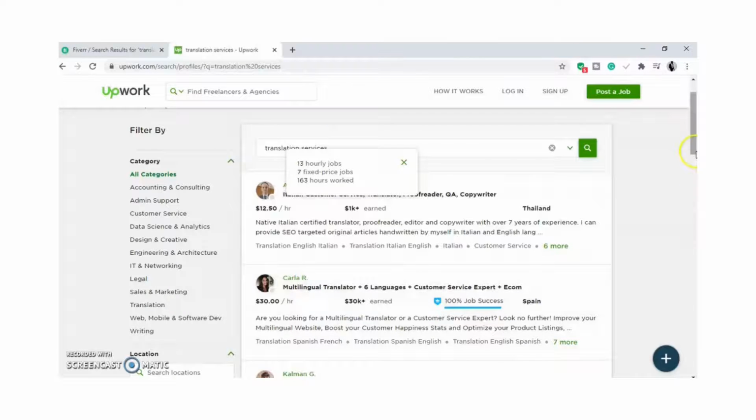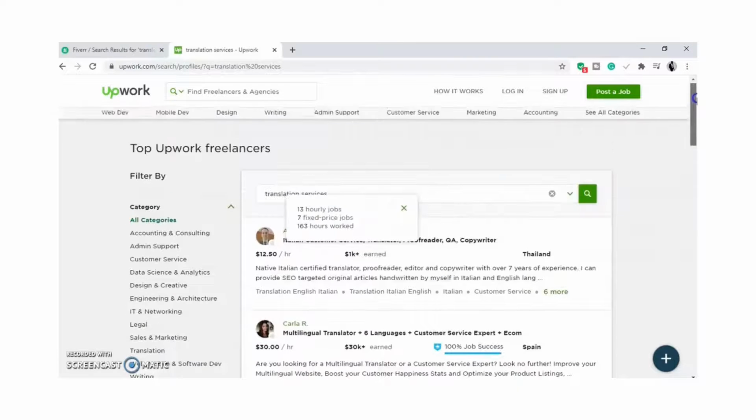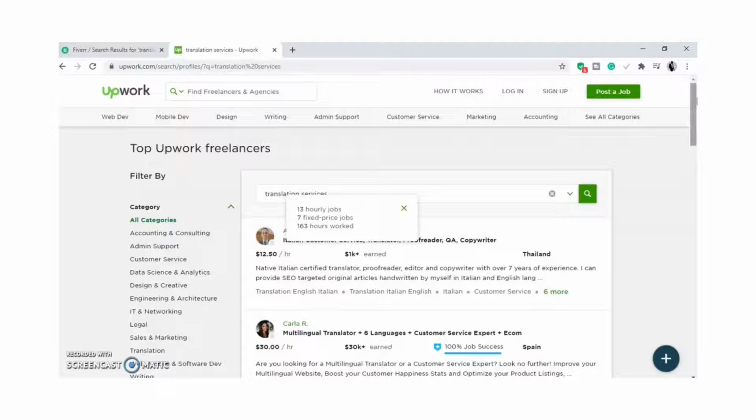Here's someone else, 87% job success, that's really good. $3 an hour. English, Hebrew services. Look at this one, German, English, Russian, Georgian. Come on. And all that service for $8 an hour. So this tells you that all you need to do is sign up and make your own price ridiculously cheap, and I assure you your work will still be very accurate because Google Translate is very accurate.